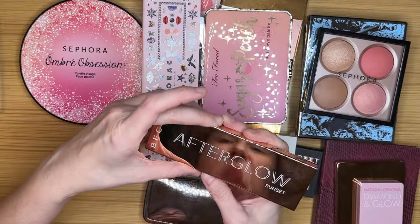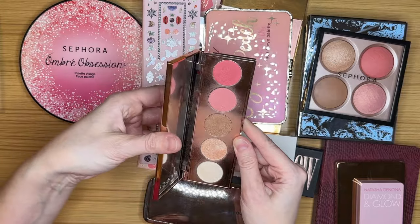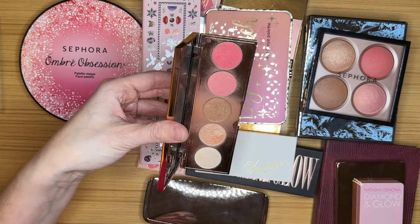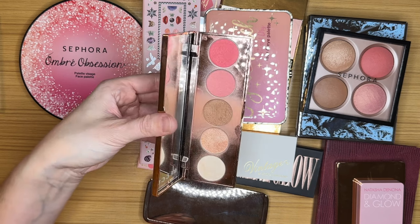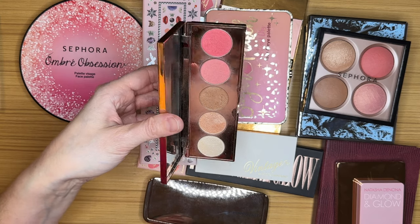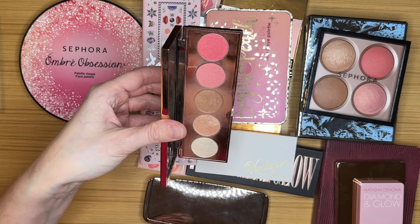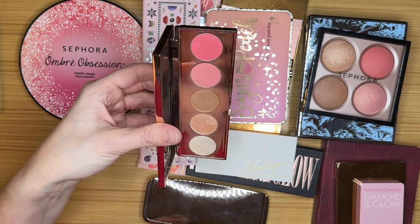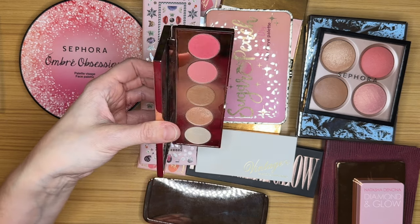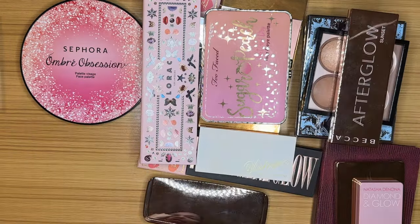One I'm not gonna let go of, even though it's old and Becca no longer exists, is this Afterglow Sunset palette. Because this is a perfect example of loving the combination of all the face products in one palette. And I'm sorry, it is messy AF as you can see, because I actually use it a lot. This was in my basket of doom because I thought, well, maybe it's too old and I don't need it anymore. But I loved using it that month. So it got to stay, and I think I see myself continuing to use it, maybe even hitting pan one day on at least one or two of these products. So definitely one that I'd like to keep.